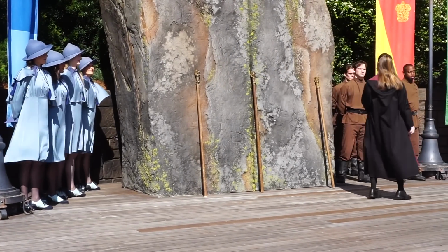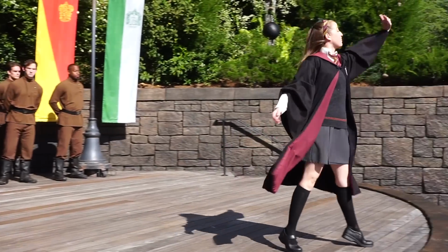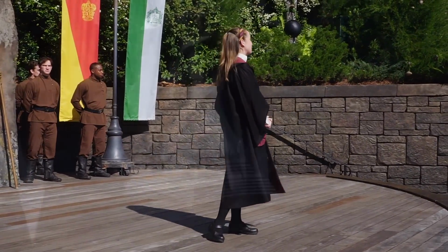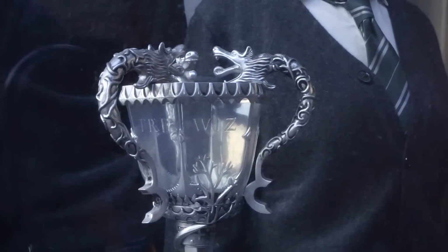Just a few steps in front of the castle and on the outskirts of Hogsmeade Village, you'll find a small stage setup for some entertaining daytime shows that all will enjoy. One of them being the Tri-Wizard Spirit Rally.